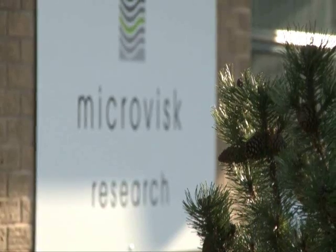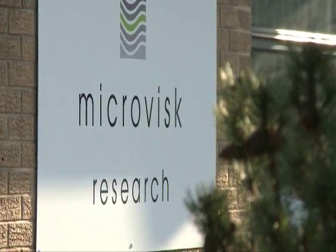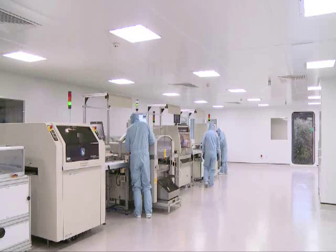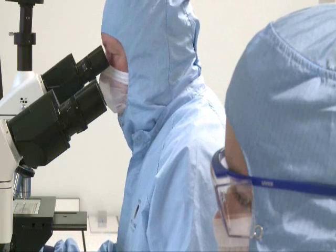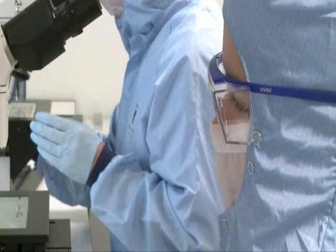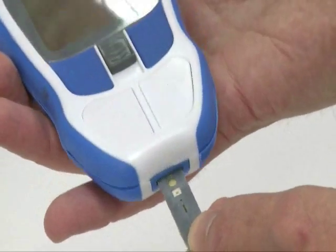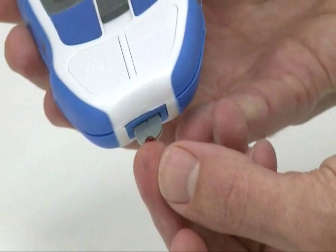This is why the breakthrough that Microvisk Limited has achieved will become one of the most important financial opportunities in diagnostic medicine this century. What we've done here from day one is to develop a product which has the same level of accuracy, reliability and precision as a laboratory test. And the point of care marketplace, and particularly the home testing marketplace, that's what it's crying out for.